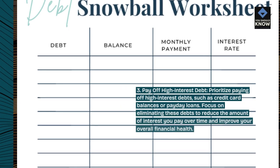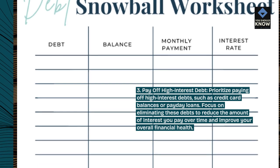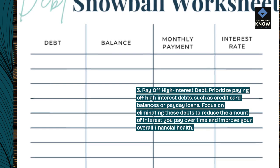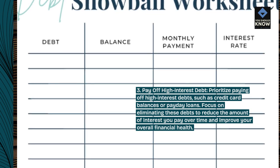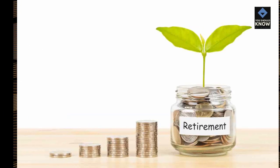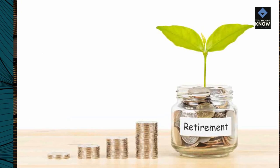3. Pay off high-interest debt. Prioritize paying off high-interest debts, such as credit card balances or payday loans. Focus on eliminating these debts to reduce the amount of interest you pay over time and improve your overall financial health.